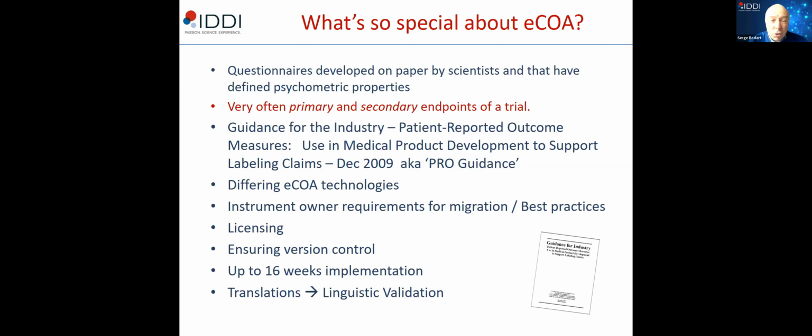You need to ensure version controlling, because those questionnaires are changing very often. So you have to make sure that the one you will deliver to the patient is the correct version, that it is collecting the right thing. So that's why all this takes up to 16 weeks before we can implement an eCOA solution in a clinical trial. And I have not spoken about translations, because there we start again.